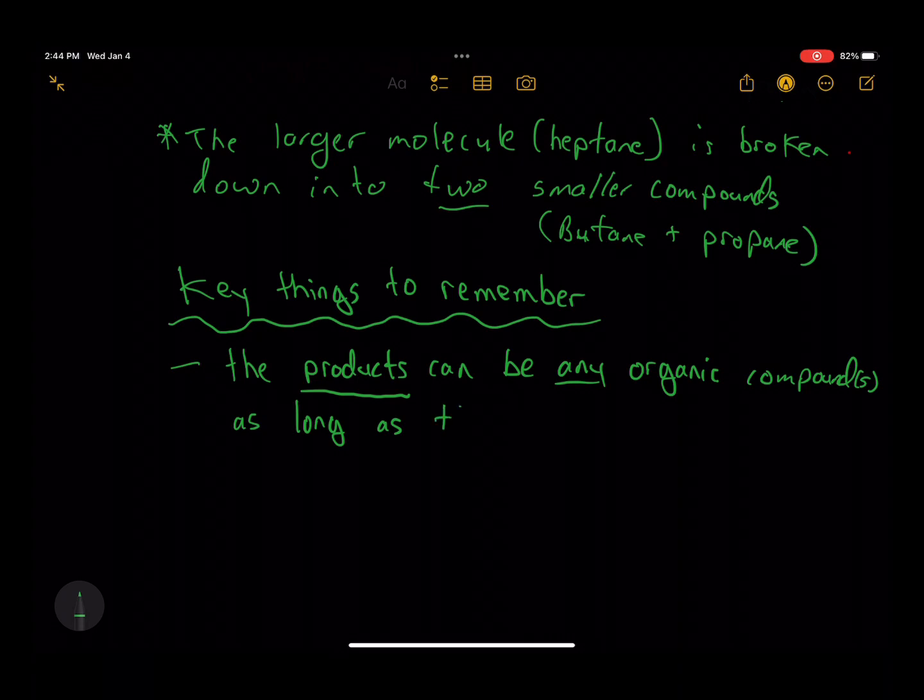So in the previous example, I did butane and propane, but I could have done pentane and ethane. Okay? The idea, though, is that the products must be smaller, right? As individual monomers, they must be smaller than the size of the reactants.